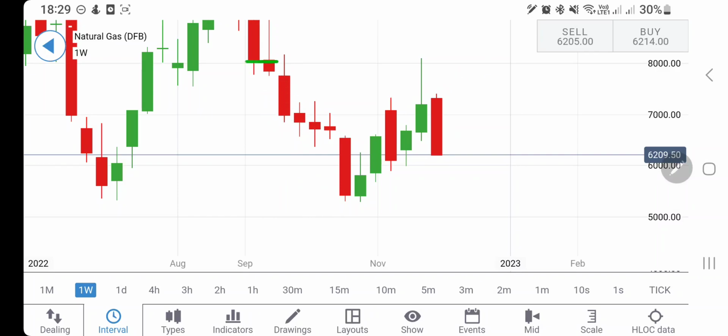Now look at NG's movement here. See a series of red candles, one big bearish candle, a couple of retracement candles, another bearish candle, a couple of retracement candles, higher highs, and another bearish candle. At the same time, this candle is trying to breach the bottom of this channel. It has certainly breached the lows of this channel.